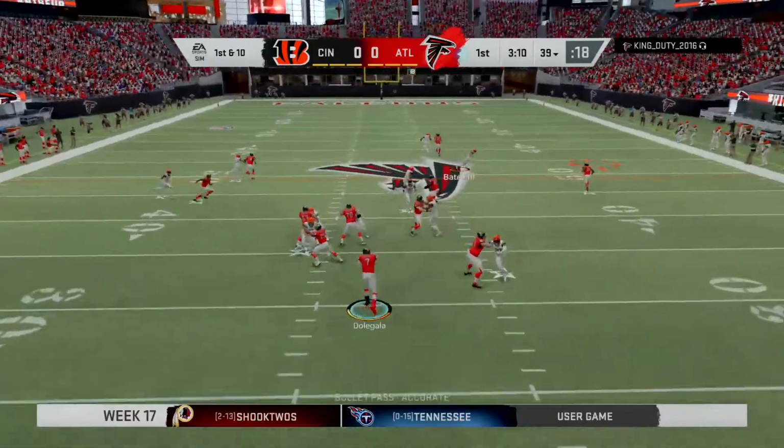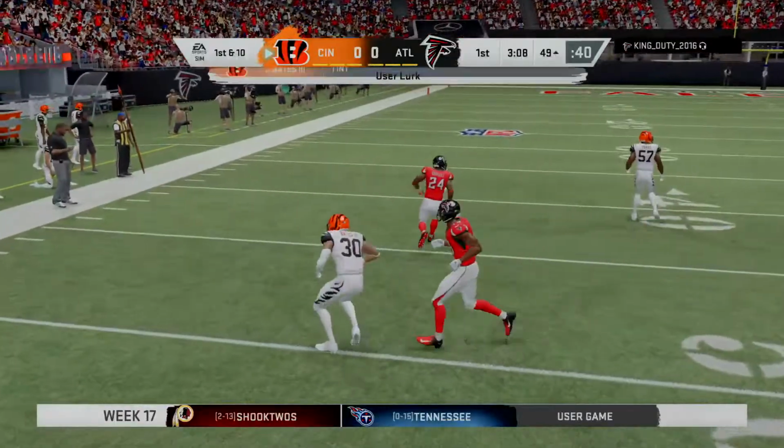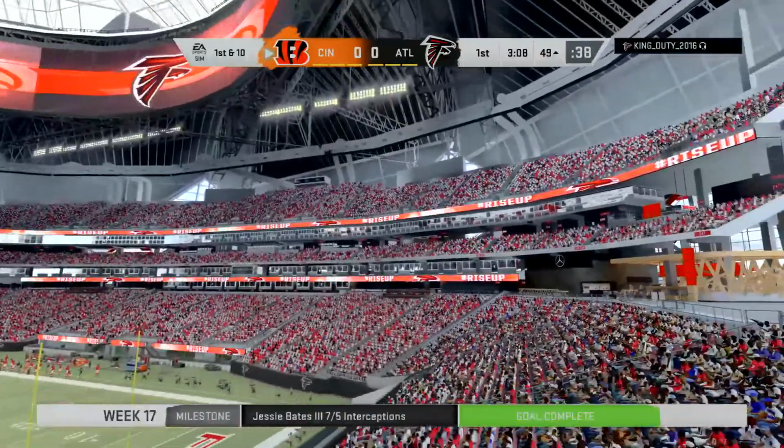Now a play fake here on first down. He rifles one that's intercepted. Picked up by Jesse Bates. And they'll set up shop right near midfield at the 49-yard line.